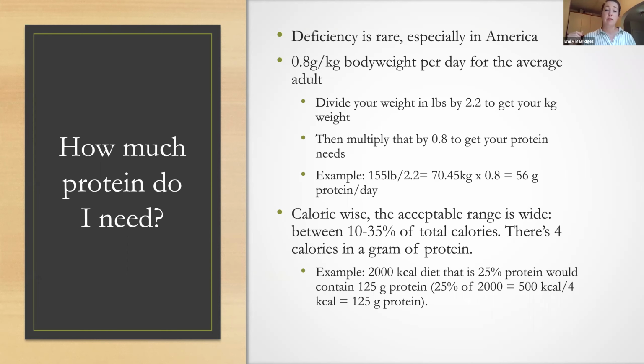And then if you want to look at it percentage-wise for a whole diet, it's a pretty wide range. It's 10 to 35% of total calories for the day. So you can go as low as 10% or as high as 35%. And I think that just shows you how variable it can be. No one really knows exactly what the perfect amount of protein is, but there is a wide range. And I think that goes to show that you can consume a little or a little bit more, but you're going to be healthy regardless. So there's no real specific percentage that they put on for total calories.